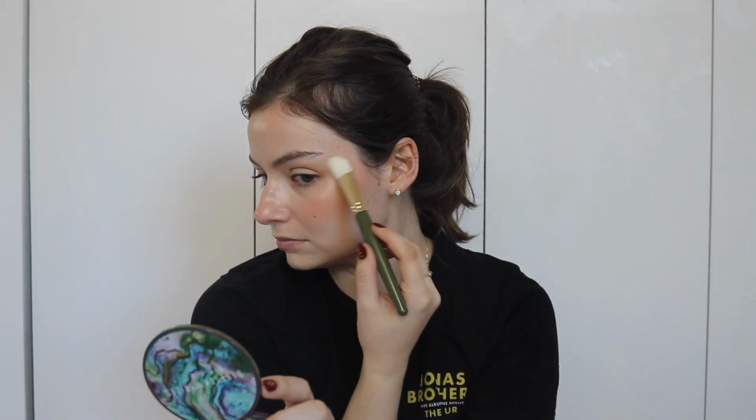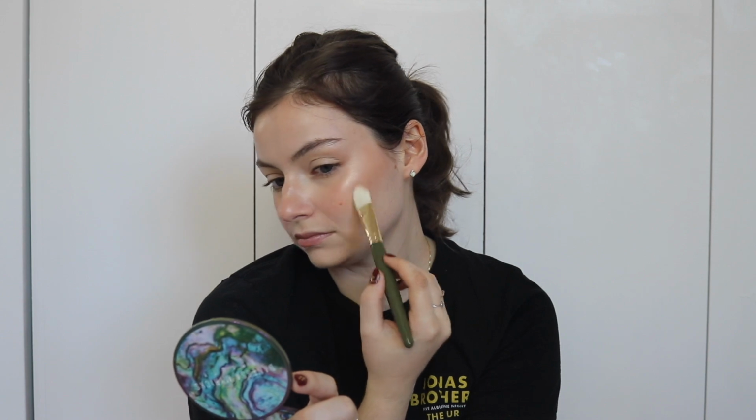Okay, setting it all down with some Milk Makeup Hydro Grip Set and Refresh spray. This does not taste, but it smells like plastic. So just be warned. Novel Cosmetics Skin Glazing. Look at this skin. I was impressed with myself.